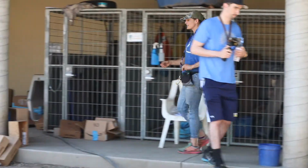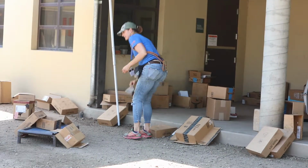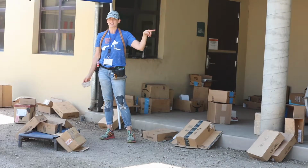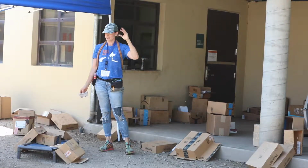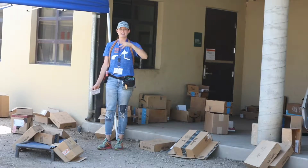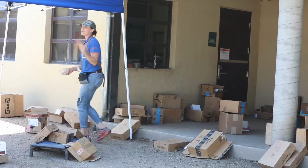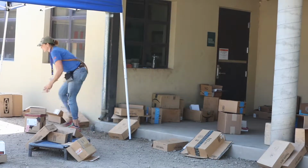And I have to say, don't be discouraged if they don't take to it right away. It took me about 4 months to get Champion to go in that kennel. And then one day, he just flipped a switch, and he got it. And he got in the kennel, and he understood the whole routine, and it was amazing. And I didn't think that was going to happen.